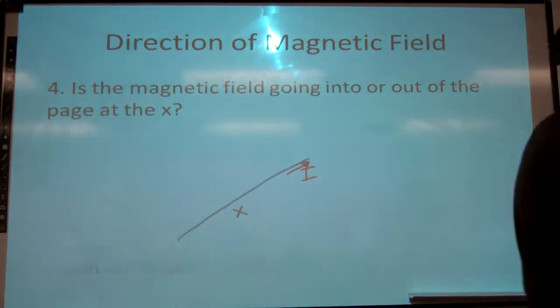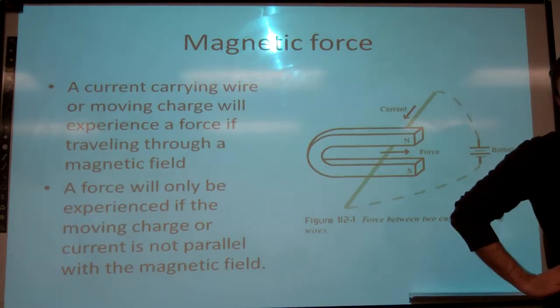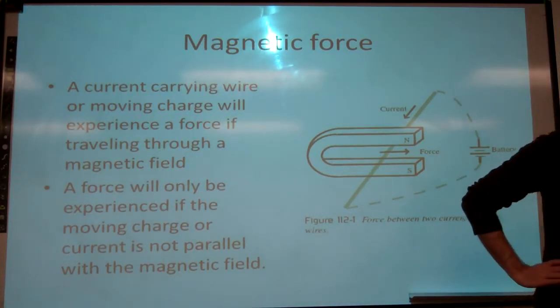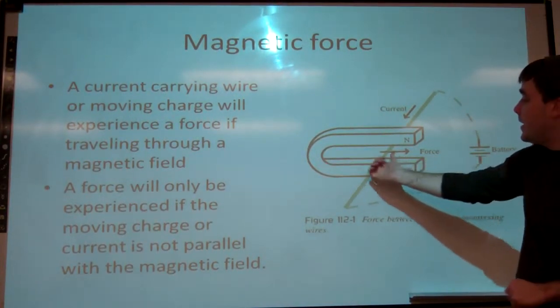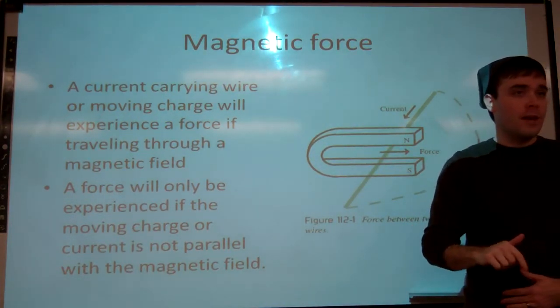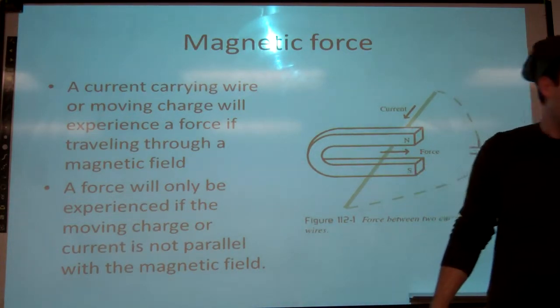Thank you. Okay. So whenever you have a current carrying wire in a magnetic field, it experiences a force. This is how all motors and generators work, and we'll talk about that a little later on. So you have current carrying wires, put it through a magnetic field, like between this horseshoe magnet, it's going to experience a force in one direction. And this is going to be a right hand rule as well. So you want to make sure you keep your right hand going here.